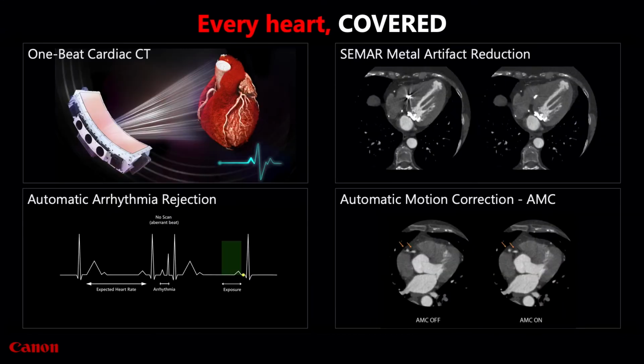With 1-beat imaging, the whole heart temporal resolution is 137 milliseconds from a single heartbeat. And because the whole heart is captured in that rotation, there is no banding artifact or differences in appearance between rotations. And because the table doesn't move, the system can automatically adapt for an unsteady heart rate or arrhythmia without the need to stop the study or rescan.